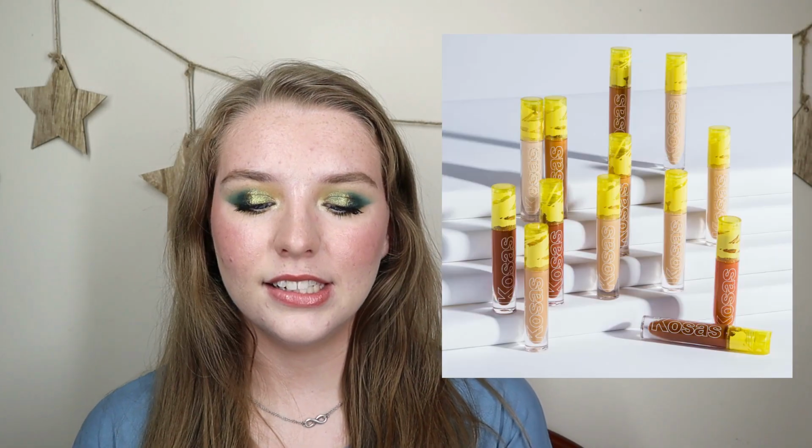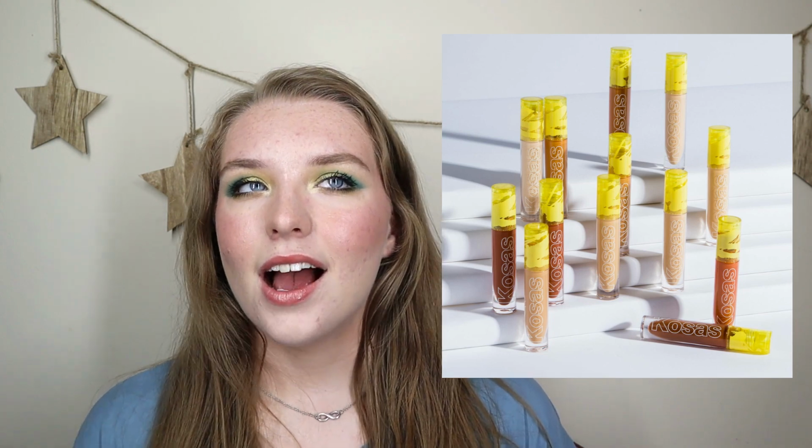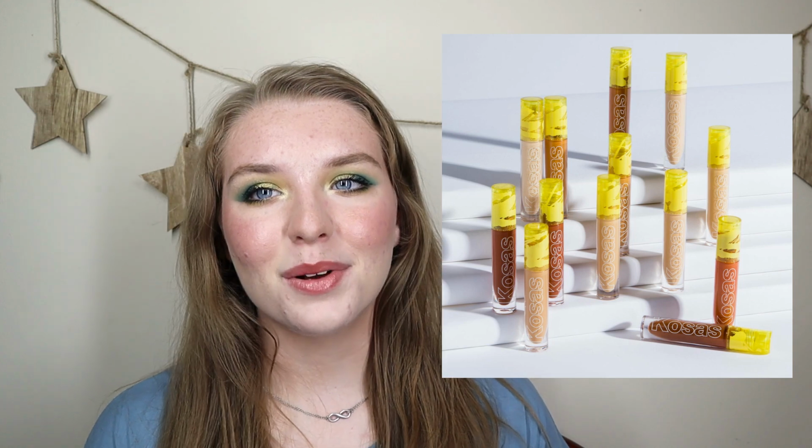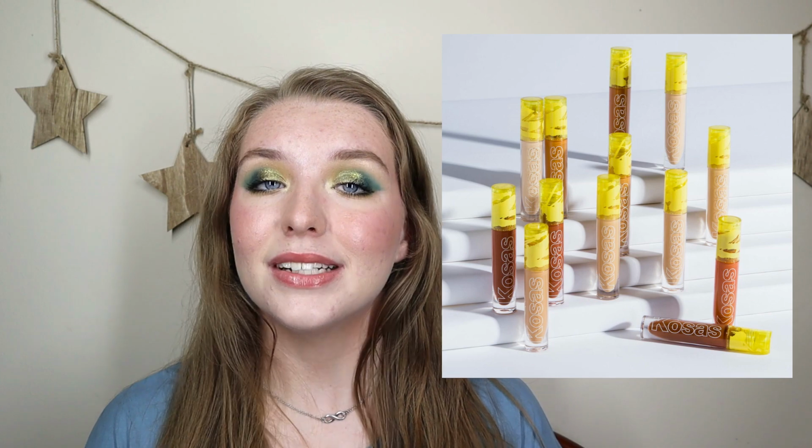That rhymed. The next product that I was thinking of purchasing during the sale is the Kosas Revealer Concealer, Super Creamy and Brightening Concealer. And I tried Kosas for the first time a couple of weeks ago. They were having that really great $20 sale on their Color and Light duos, so I did grab several of them.